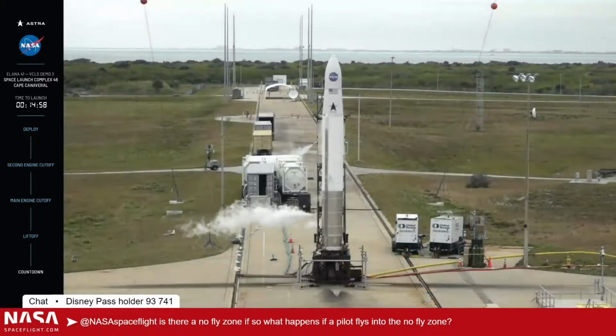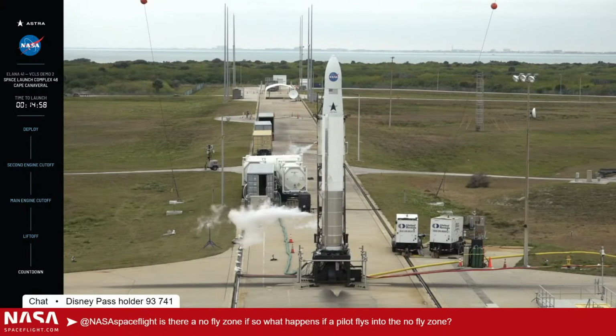right, Carolina? Right. So we do work with the range to make sure that not only planes but also boats stay away from the keep out zone. So in the event that we would encounter an aircraft or a boat in that keep out area, that would mean that we would hold until that issue is removed. So we actually have, I believe, a Coast Guard helicopter who's out making sure that the airways and maritime area is clear for our launch today.